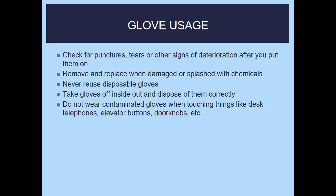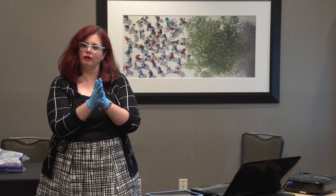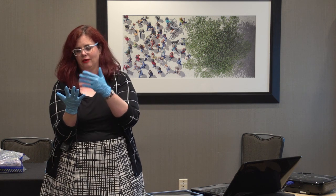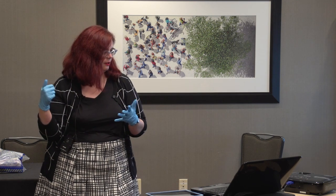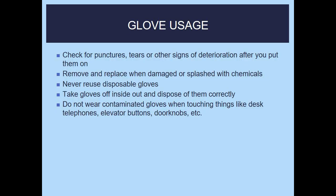So, glove usage. When you put them on, check them for any kind of punctures or tears or signs of deterioration. And if you're going to be working with something sharp that might puncture your gloves, you can double glove with a different colored one over the top, like a pink over your blue. That makes it really easy to tell if you have new punctures because you'll see the pink underneath. Replace them frequently, especially if you splash them with a chemical, and don't reuse them.